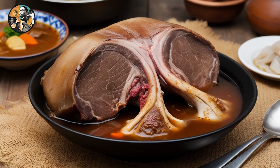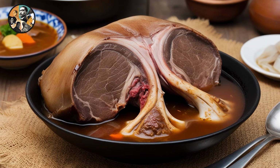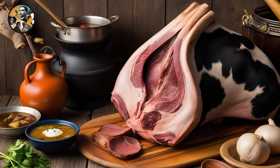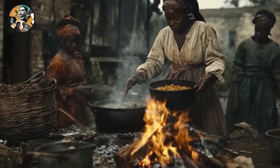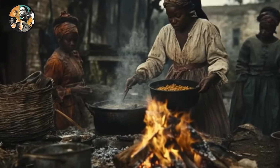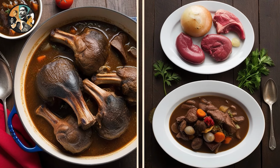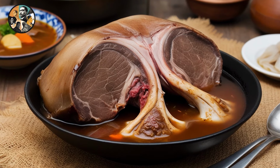Tripe, the edible lining of a cow's stomach, was another discarded part that enslaved cooks transformed into stews and soups, a dish that continues to be popular in various cuisines around the world. Oxtails, which were once considered undesirable due to their high-fat content and bony structure, were also commonly given to enslaved people, which they cooked into the tastiest dishes. With time and ingenuity, they became the base of hearty stews that were both flavorful and nutritious. These dishes, like oxtail stew, are now central to soul food cuisine.